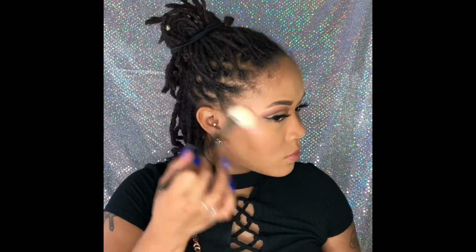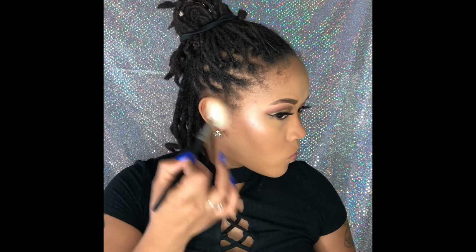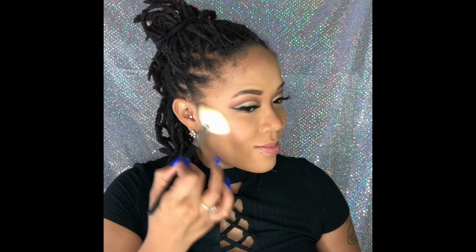And I forgot about this. This used to be my highlight. It is so pretty. And then on top of that, another oldie but goodie is Hard Candy. It's in the shade Tiki. This highlight here is gorgeous. So I'm just applying that on top of there. This gives you that glow.